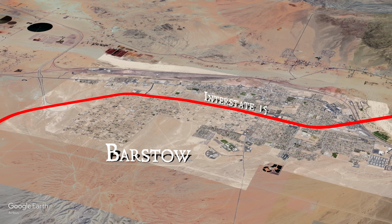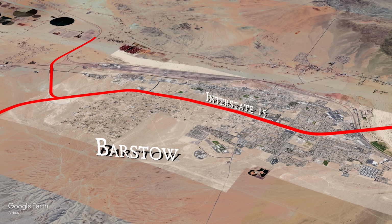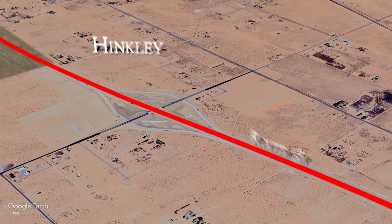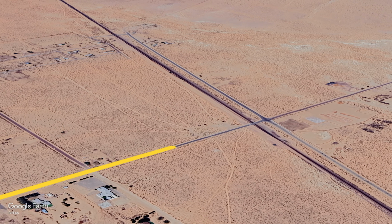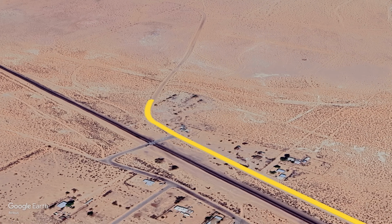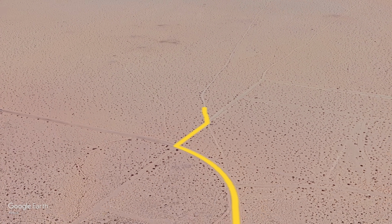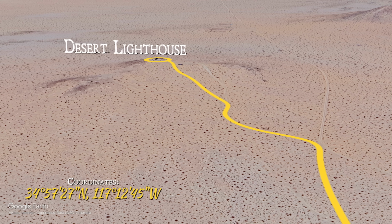From Interstate 15 just west of Barstow, California, we'll take Route 58 west toward Bakersfield. In 8.5 miles, we'll exit at Hinckley Road and turn right. After about a mile, we'll cross some railroad tracks and turn left on Santa Fe Avenue. Santa Fe eventually becomes unpaved, and at this point, if we can somehow navigate the dirt road successfully, this should take us to our closest approach to the lighthouse.